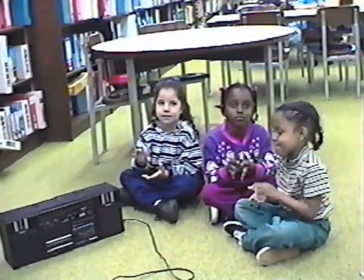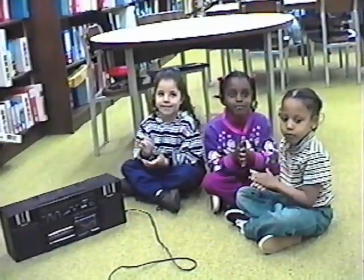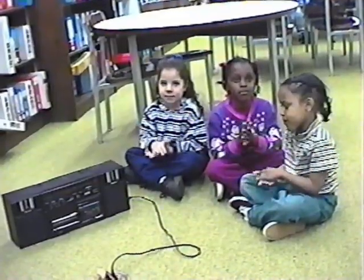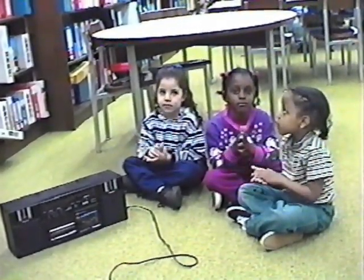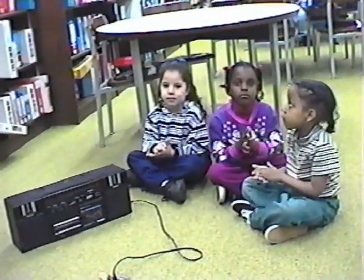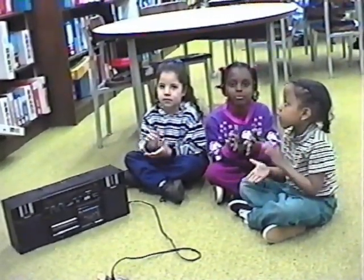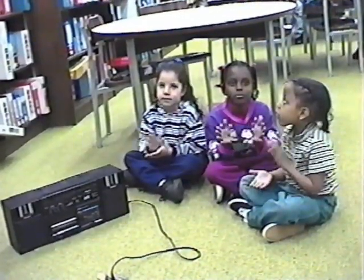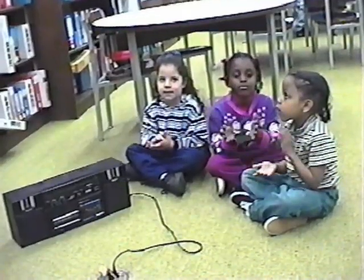Another grant that was awarded to Price School enabled the librarian and some of the teachers to select a group of tapes that are housed in the library. These tapes include a variety of different types of songs and music from around the world. There are ethnic songs, there are folk tales, tapes that can be used for dancing. Here we have three of the preschoolers enjoying some of the tapes this morning, clapping along, developing rhythmic skills.